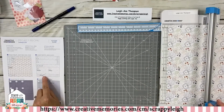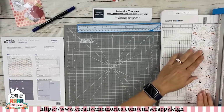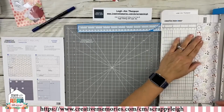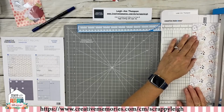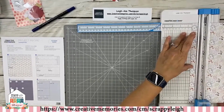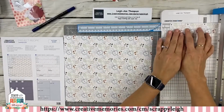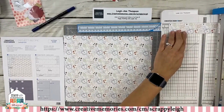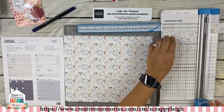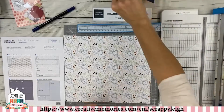So this one is 4.5 by 1.5. So the 1.5 is obviously the shortest part of it. I mean the lengthwise. So I'm going to cut the 1.5 all the way down the paper. And then I'm going to turn it and cut my 4.5. So here's my 4.5. So that one's done, ready to go, make my pile.